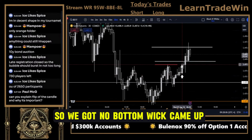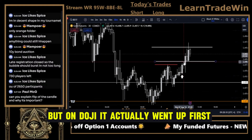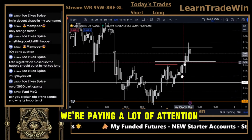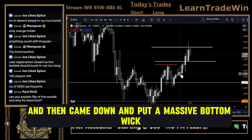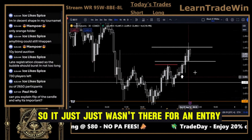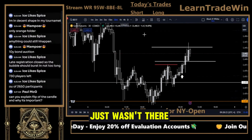So we got no bottom wick, came up, put on doji. It actually went up first. I don't know if you guys were paying a lot of attention, but it came up first and then came down and put a massive bottom wick and then went up. So it just wasn't there for an entry. Just wasn't there.